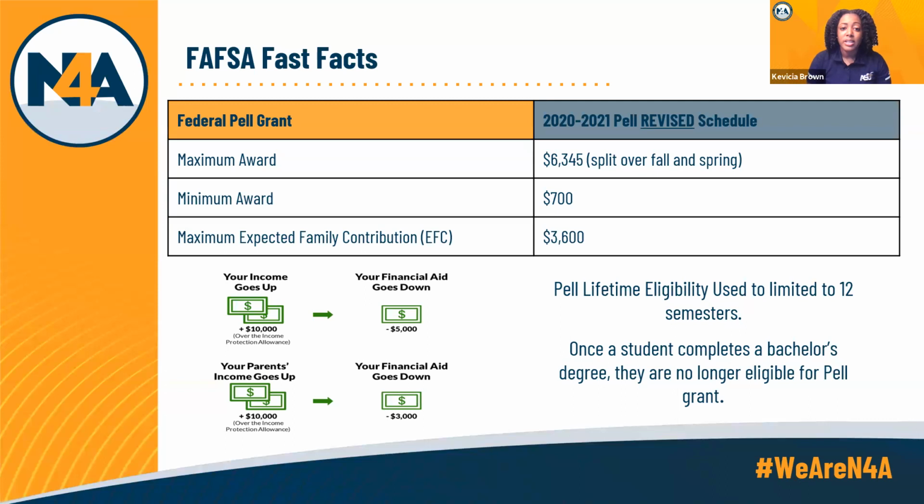With Pell Grants, the maximum awarded can be up to $6,345. This is split between the fall and the spring semester. At minimum, you can get up to $700 for a Pell Grant. And the maximum expected family contribution, which is the EFC, is $3,600.